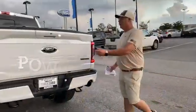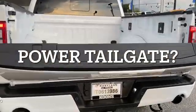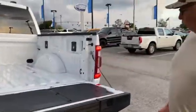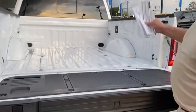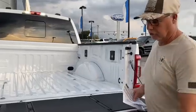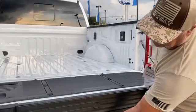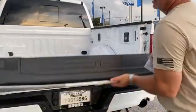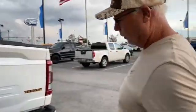So this supposedly has an automatic lift tailgate, and we're all puzzled right now on how to make it work. I'd be willing to bet you have to go inside and hit a feature in the settings in the truck. Like my 2019 Chevy Silverado, you just push a button on the tailgate release and it would automatically lift up. So we don't know about that.